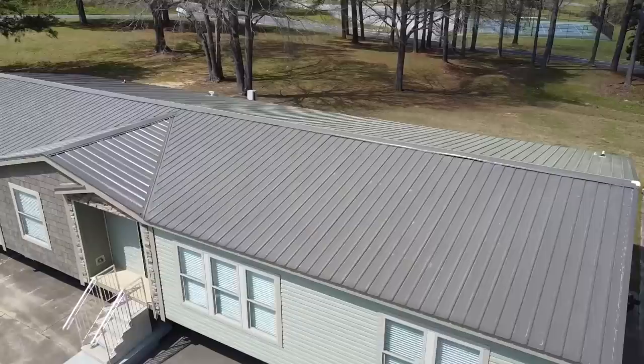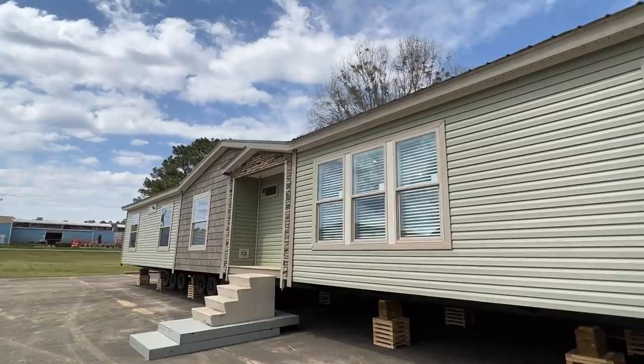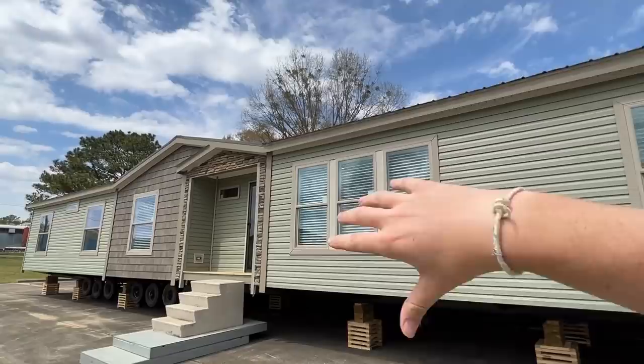I love the colors they went with this one. Keep in mind, you can customize and do a lot of stuff if you would like on any of that. But I've actually seen some other homes that have this green vinyl, and then you go with your tan on the windows. And then obviously even your shake vinyl down here is a little more of a tan look. I'm gonna show you that, but I love what they did here.